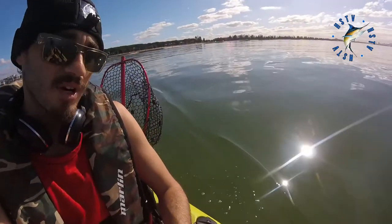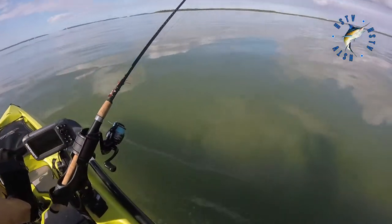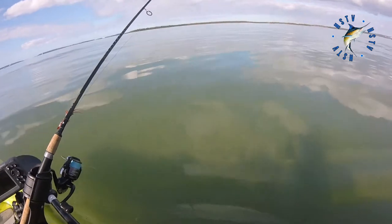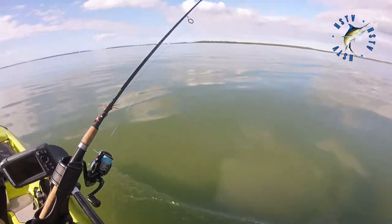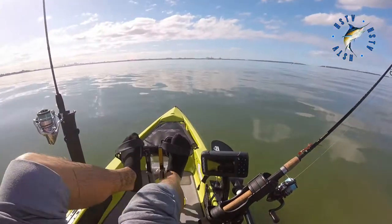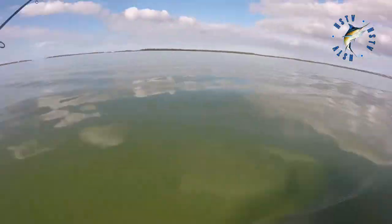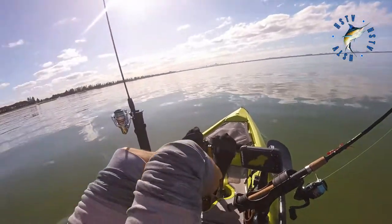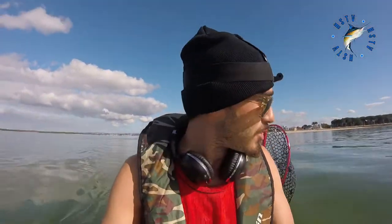I don't know if you can see on the camera, but the water is just crystal clear. You can see the bottom. If there was a flathead laying down there, I'd see him. Here's that swell that picked me up and threw me up on my head last week. There you go, we just went over it. Bit of a bommy out here or something. They're moving a lot of sand around, so it just creates these little jumps for the jet skis.